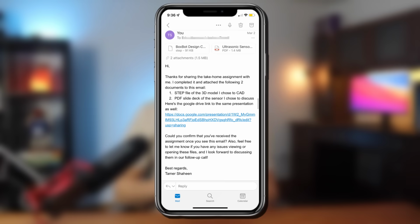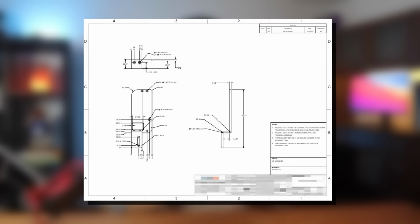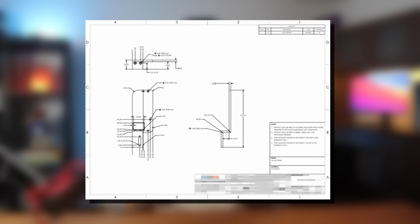Anyways, moving on, back to the robotics startup, their design challenge is made up of two parts. First, they sent me this engineering drawing and asked me to recreate it and create a 3D model out of it. Second, they asked me to create a short slide deck presentation about my favorite sensor. I don't really have a favorite sensor, so I just picked a random one, but they wanted me to talk about it physically, electrically, and the mechanics behind how it works.